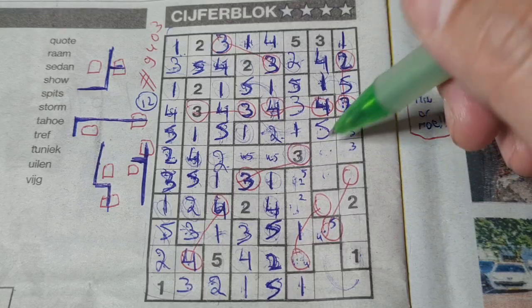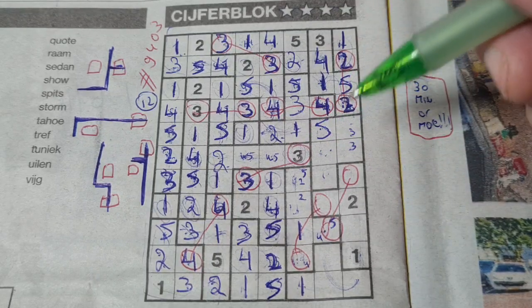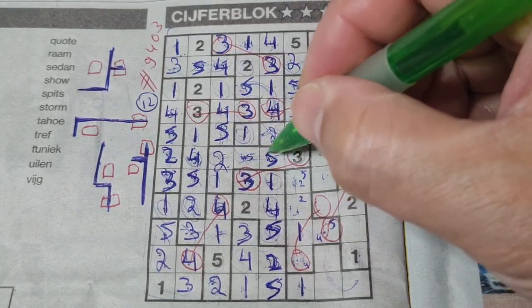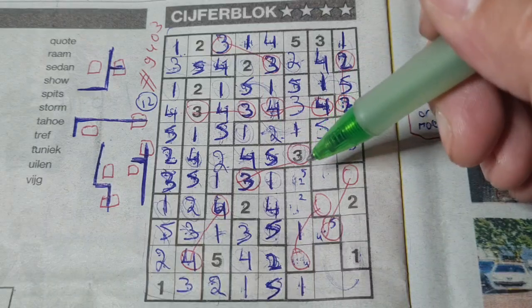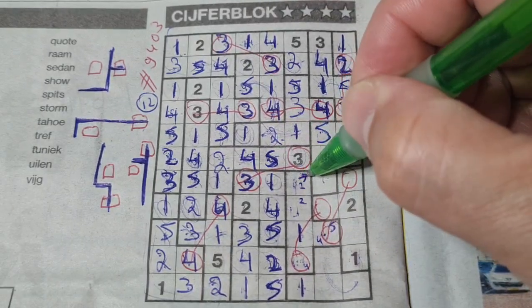1, 2, 3, 2, 4. I'm stuck. 4 and 5. We have a 5 now. No 5 there. 5 should be here. 4 goes there. Overlooked. Well, now I've marked those two boxes earlier with a 5. We have a 5 there, so this can't be 5 anymore.